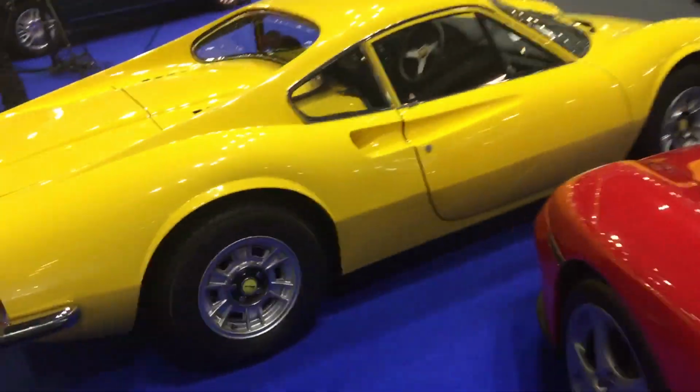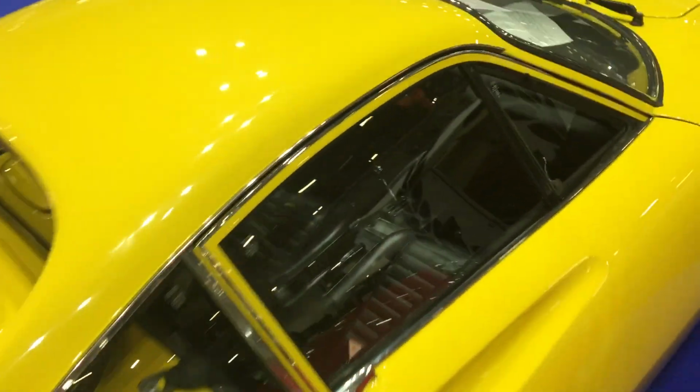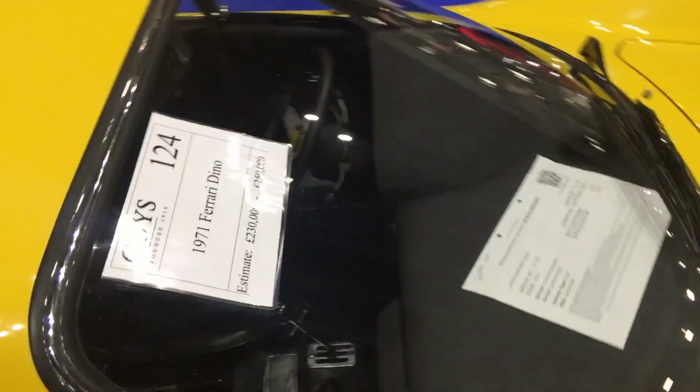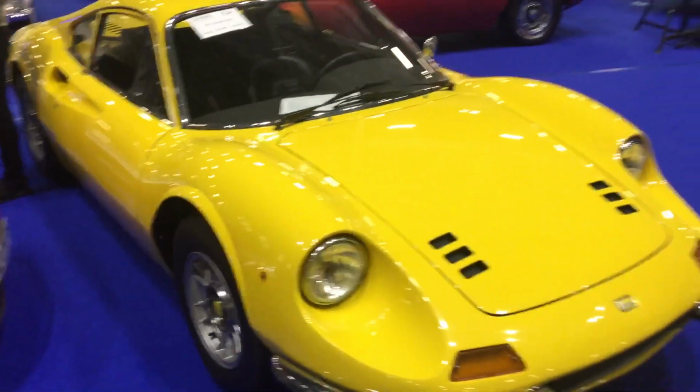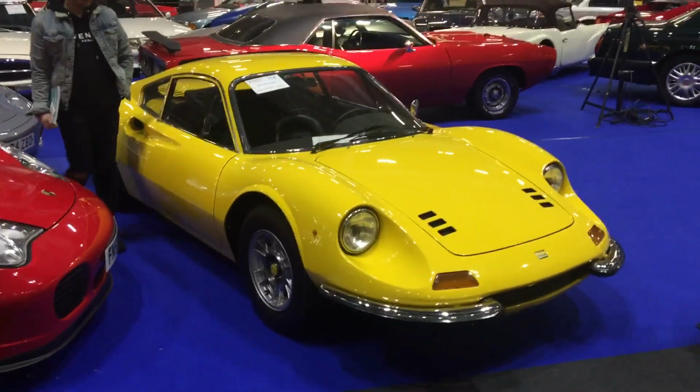And then finally back to the beautiful yellow Dino. And I'll give you the estimate, or rather give Kevin the estimate, 230,000 to 250,000 pounds for that car. So I think you might have to sell a few cars to get that one first.